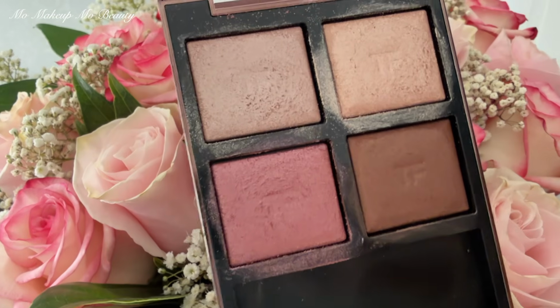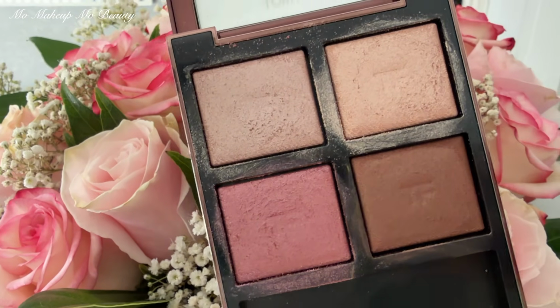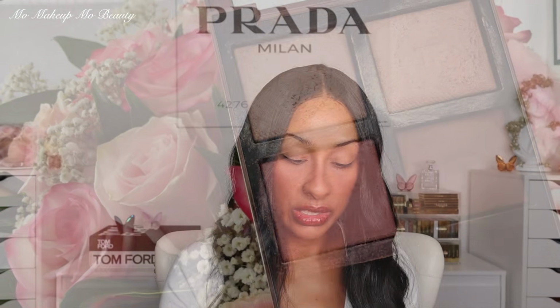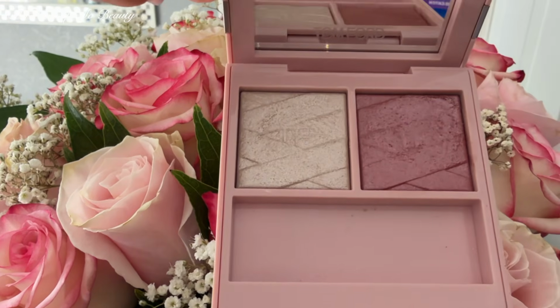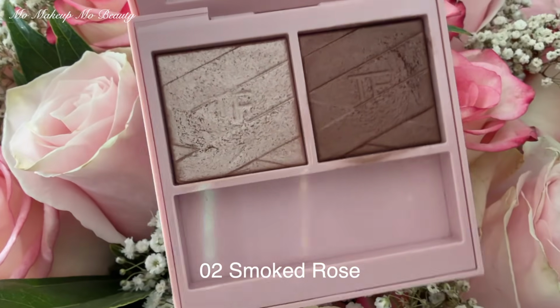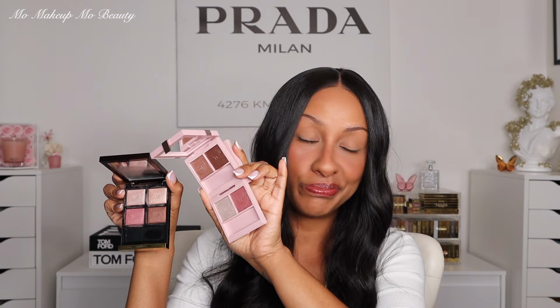This is a wet dry formula. Really pretty color story. Okay, there she is. That's Hazy Sensuality. Now let me show you Pink Desire. Before I even swatch them, just looking at them, what are we seeing? What are we thinking?